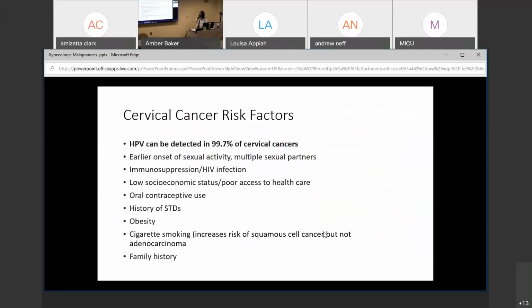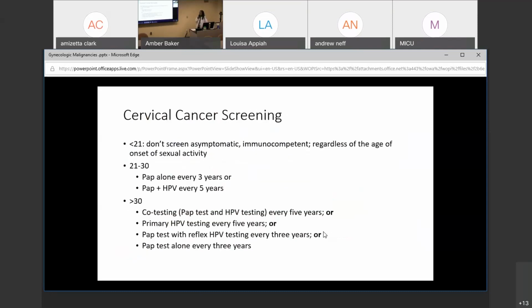Okay, so in terms of risk factors, HPV is probably the most important one to remember, and that's because almost 99.7% of cervical cancers have an association with HPV. Also, earlier onset of sexual activity, multiple sexual partners, immunosuppression and HIV infections, low socioeconomic status and poor access to healthcare, OCP use, prior history of STDs, obesity, cigarette smoking, and family history are all going to be risk factors for cervical cancer. So luckily, for cervical cancer, we do have screening, and we have seen that screening is useful.